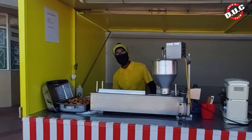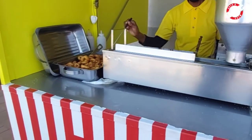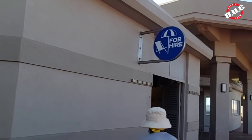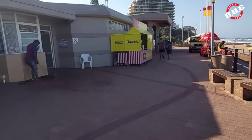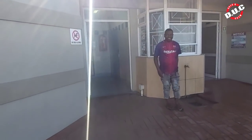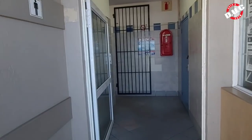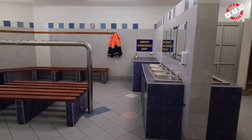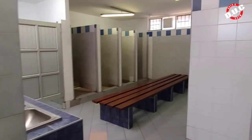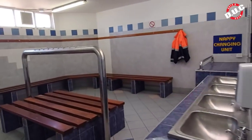You got some donuts here? Hi. And here you can actually hire umbrellas and seats. Chairs. Forgot to mention this, there's also a toilet area here. They've got a few of these facilities, so you can just go in there and wash your legs off if you have to. And then maybe if you've got an emergency, you know what I mean? So overall, inside here is quite nice as compared to other public facilities. This is quite decent.